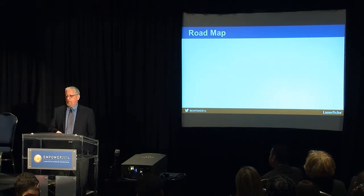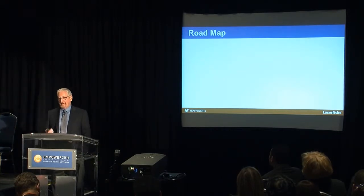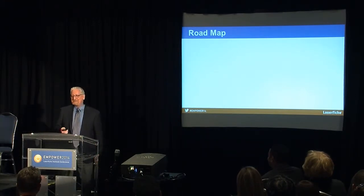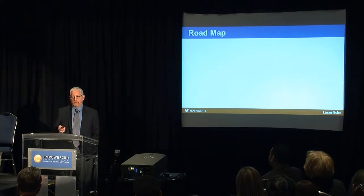The roadmap, where are we going now? We're not done. We're not anywhere near being done, I don't think. I don't know that we'll ever be done. With all the innovations, even just from the keynote this morning, I'm writing down a lot of ideas. There's a lot of things to do. And when you're working with an organization like Laserfiche and AIS, who are always looking to improve the process and improve the systems, I think it's really exciting to see those things.